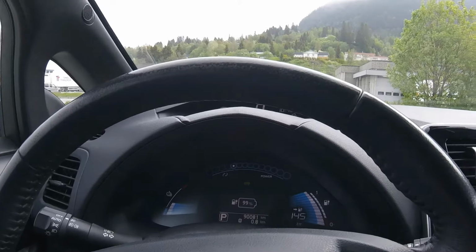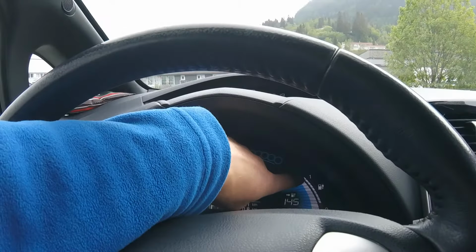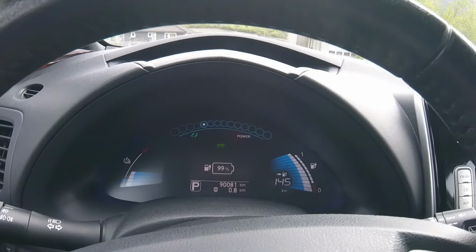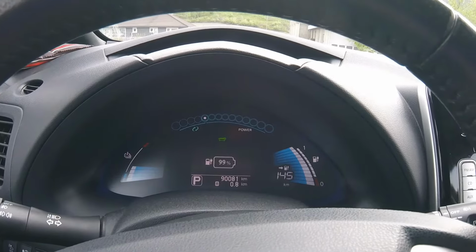Yeah, I have 84% state of health. As you can see, I have lost one of the bars there. We are starting off with 99%, so we'll reset everything as we leave. My plan is to do 80 kilometers per hour, as steady as possible. I have a loop here going about 27 kilometers one way, turn around, go back, and hopefully I get to do that trip twice plus a little extra afterwards. We'll see.